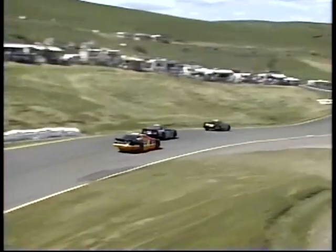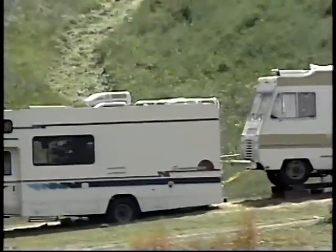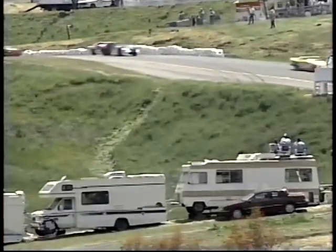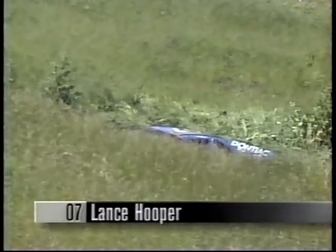Well, that was a pretty gutsy move, Jerry, by Peterson. It didn't work for him, but at least he gave it a hard try. And one car has gone way off the racetrack and down an embankment just behind that line of campers. Well, you can see it's a Pontiac, at least. That's Lance Hooper, the 07 car, who was the 2nd fastest qualifier, running 2nd at the time. Here's a look at what happened.